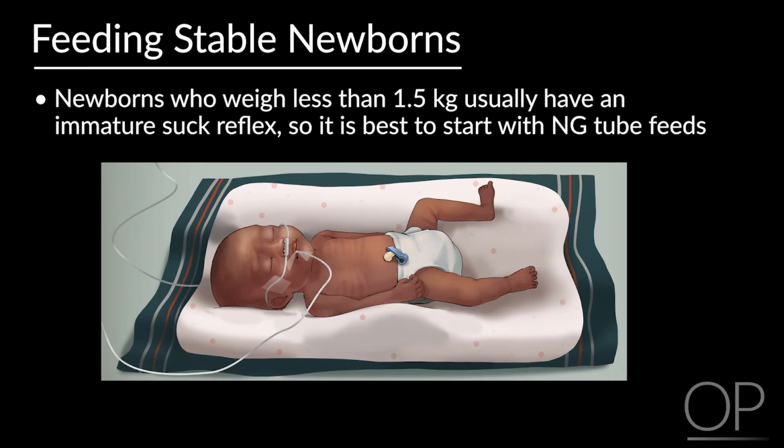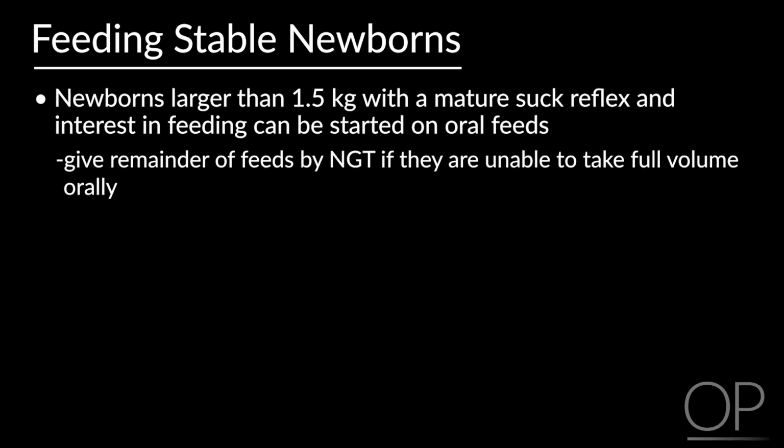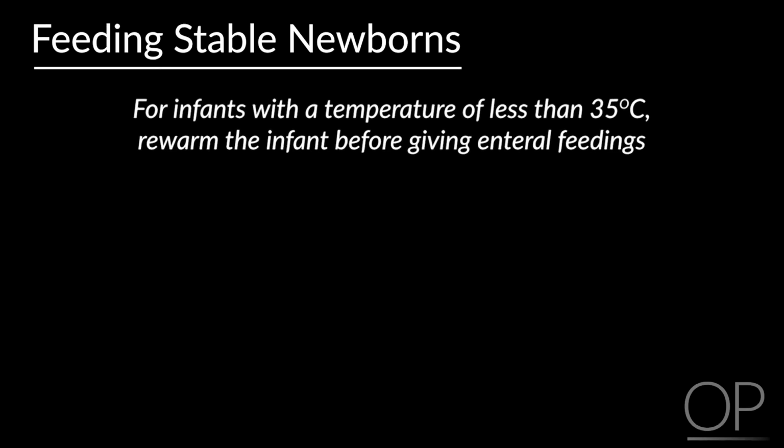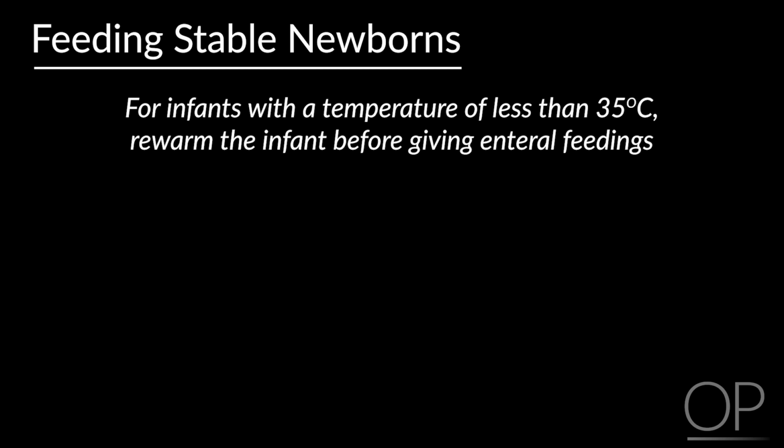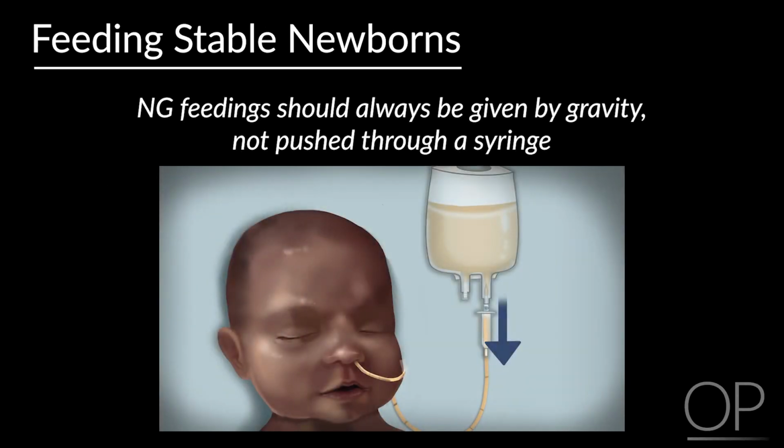Newborns who weigh less than 1.5 kilos usually have an immature suck reflex, so it is best to start with NG tube feeds. For newborns larger than 1.5 kilos with a mature suck reflex who demonstrate interest in feeding, start with oral feeds and give any remaining volume that they could not take orally by NG tube. For infants with a temperature of less than 35 degrees Celsius, rewarm the infant before giving enteral feedings. If it takes longer than 3 hours to rewarm the infant, start maintenance IV fluid. NG feeding should always be given by gravity, not pushed through a syringe.